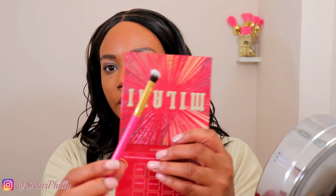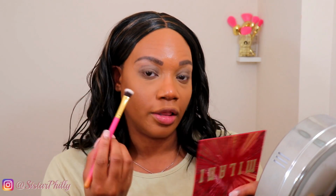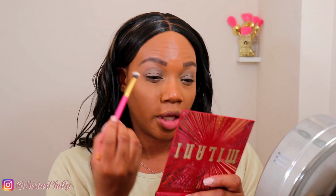But what I was trying to say was now I'm going to pick up this shade Carrot, the yellow shade, and I'm going to pick up, this is the Luxie 209 large shader brush. This one is just a little less tapered than the brush that I was just using, and I'm going to apply the shade Carrot right in the middle of this shimmery taupe color that we have on the lid. And I'm kind of just patting it on.